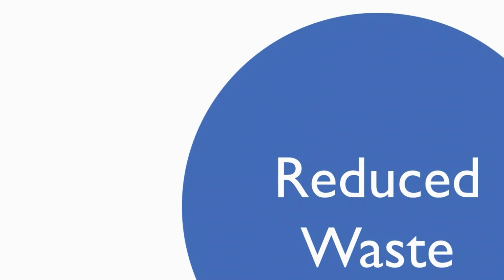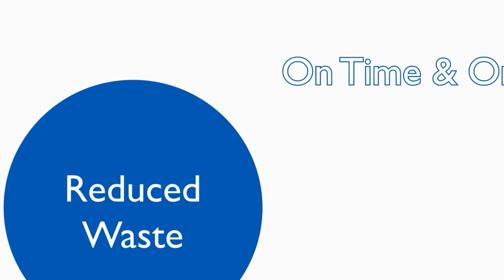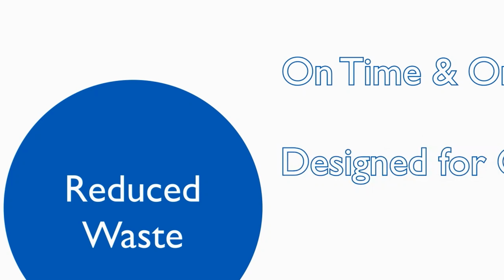The reduction of waste on projects is critical to the success of the UK construction industry. So to help us come in on time on budget, the BIM process of collaborating more often and reducing siloed working does mean that we have less wasted time, less rework.